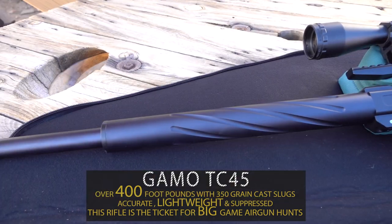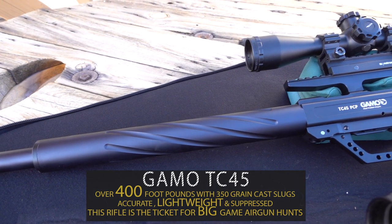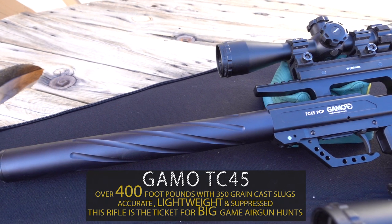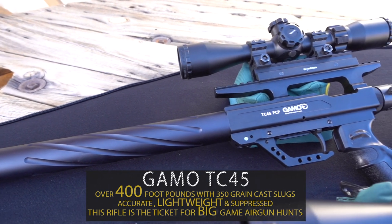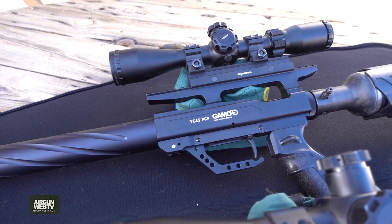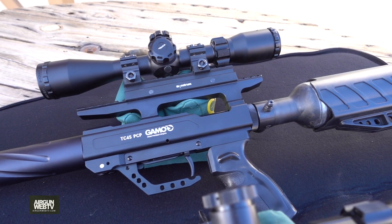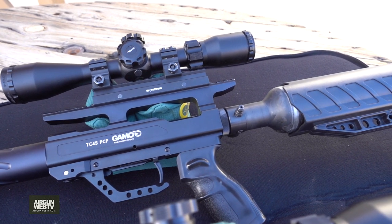Now, when you step up to the 45, this monster right here, 400 foot-pounds, about 407 is what we're getting, shooting the 350 grain Hunter Supply cast bullets. This thing is a beast. It is suppressed, so it's not as loud as an unshrouded, unsuppressed 45. You're not gonna get the kind of shot count we're getting out of that, because you're just pushing so much lead. It's gonna give you three solid hunting shots.